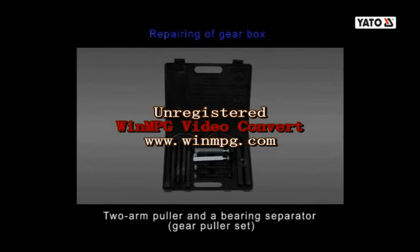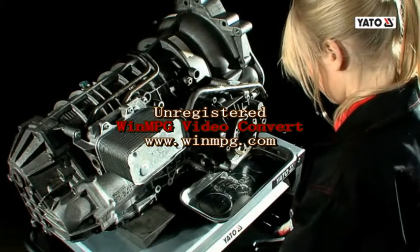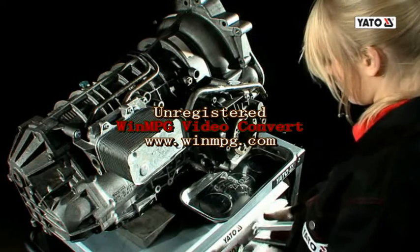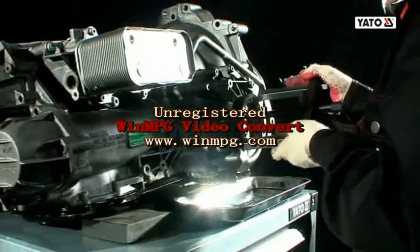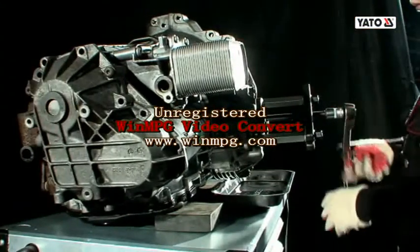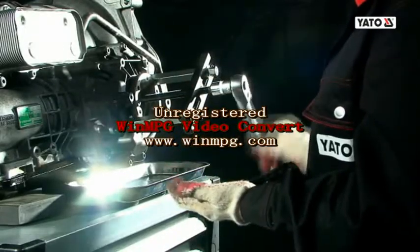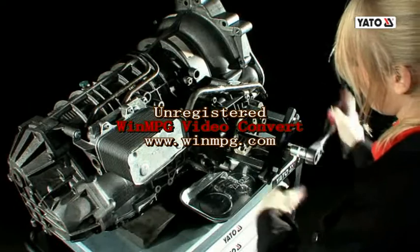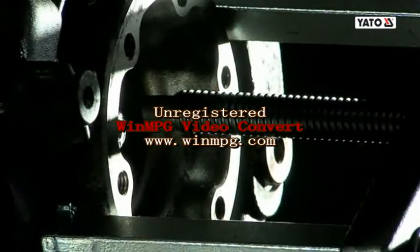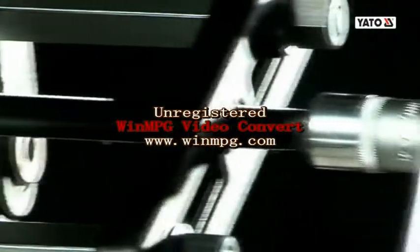Advanced technologically, vehicle chassis sub-assemblies require special repair tools. The presented set consists of a universal puller and a bearing separator. These tools have been designed for intensive operation in mechanical and vehicle service centers. The set facilitates dismantling of gears, bearings, brake discs and other elements which are tightly adjusted on different kinds of axles. The puller and the separator are made of high carbon steel.